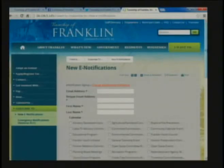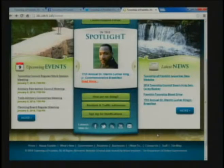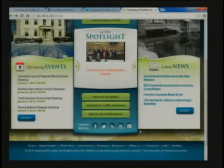The buttons down the bottom correspond with our various social media sites, and we want people to take advantage of that if they choose to. Our Facebook feed, our Twitter feed, simple RSS, our YouTube channel, which has been up for about a year now, and the old standby of email. So that's it in a nutshell.